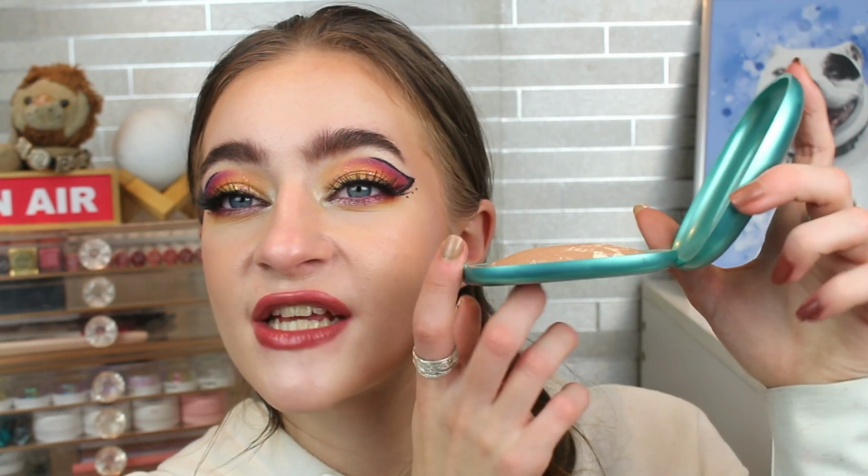For bronzer, I'm going to get the obvious out the way first. Kiko Unexpected Paradise. I have to smell it every time. It smells like coconuts. It smells like the beach. It smells like my dreams. It is huge. It is domed. The packaging is incredible. It is so buttery soft.